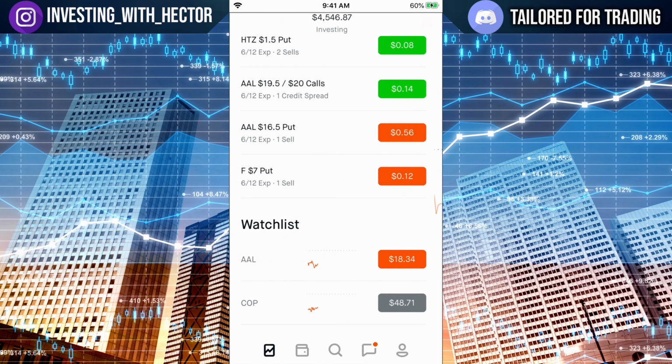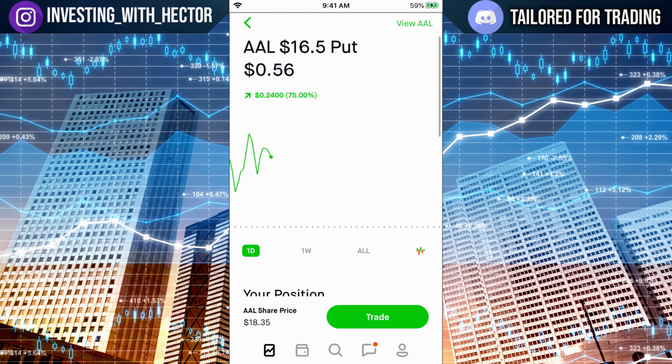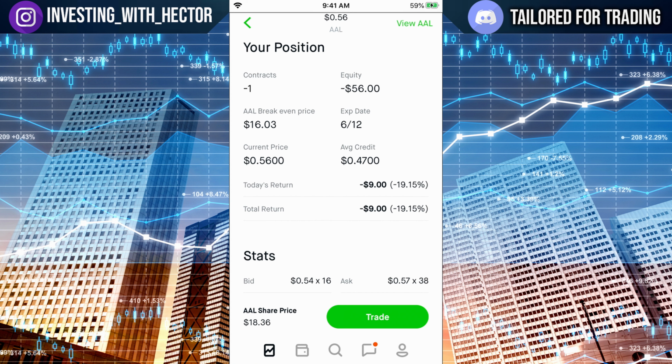The next position that we have is also on American Airlines, as I mentioned. It's a 16.5 put. And so this one is a little bit different. It's basically the opposite of the credit spread, because it means that I think American Airlines is going to stay above $16.50. We ended up selling it for an average credit of 47.